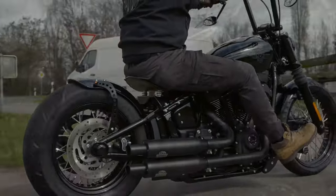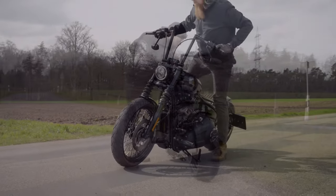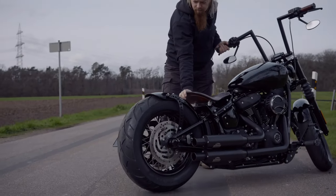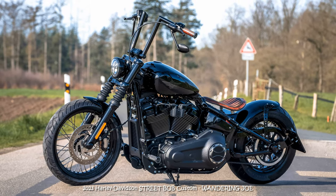The beast is almost unrecognizable. The wide rear wheel and swinging rear fender give the Softail Street Bob a whole new attitude. The solo seat and custom rear fender with perforated struts, handcrafted by our talented welders, give this machine a rebellious look that's sure to attract attention.